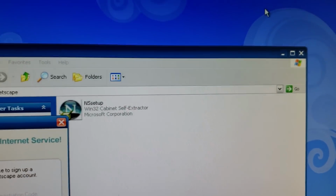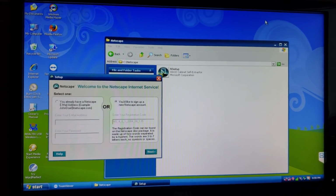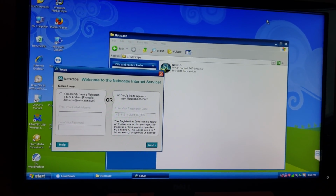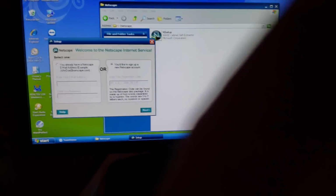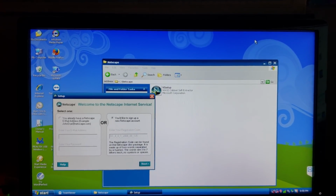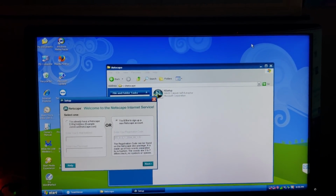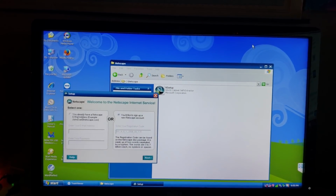What? Let me Google something real quick. Alright, I'm just trying to find something here as well. Netscape Internet Service. Now, what is Netscape? Wait, is Netscape still around? No. Yes, they are. What? I just found some web pages, isp.netscape.com.